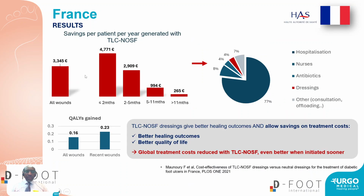And likewise, there were significant savings per patient per year generated with the TLC-NOSF. And looking at all the wounds, there could be savings of about £3,000. But once again, the sooner the treatment is started, the better the generated savings per patient. And again, it delivers better QALYs gained. Most of the expenditure here comes from the hospitalization of patients and nursing care. As such, as we said from the beginning, closing the wounds sooner is what delivers the cost savings.